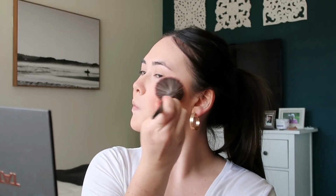I like to focus it on the apple and then bring it up to my hairline slightly. I have more of a round face, so it kind of just lifts my cheekbones a little bit. And then what I also like to do is bring it up to the sides of my nose to make me look extra flushed.